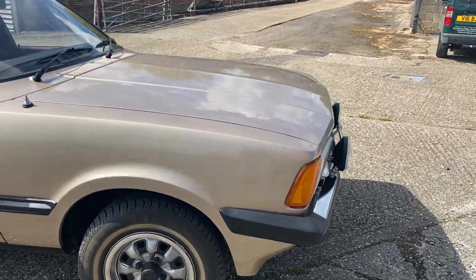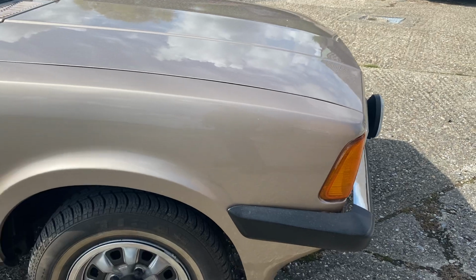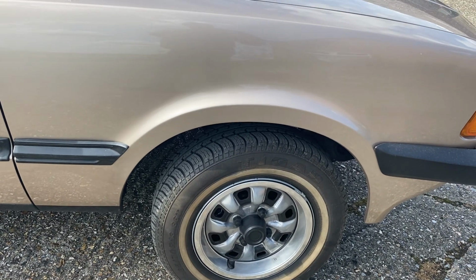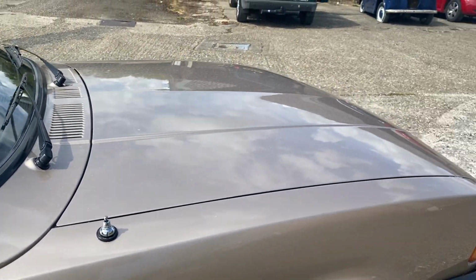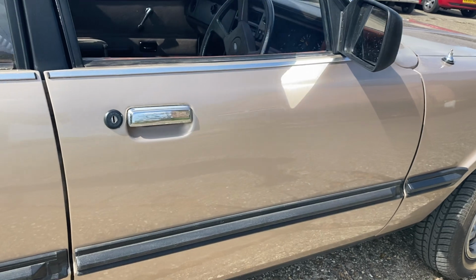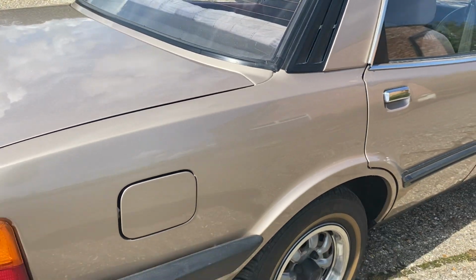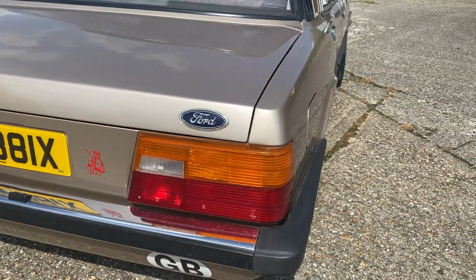So I'm looking at the front here. This is the front offside wing. That's remarkably good order. The wheels, tyres are in good condition. It's got its correct Cortina sports wheels with the beauty ring, and the caps all correct. And as you can see across that bonnet, that's in excellent condition. As is the driver's door. The offside passenger door, rear door, excellent condition. Through to the rear wing, really lovely. I can't see any damage, any scratches, any rust. It really does look incredibly good.